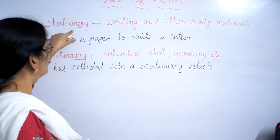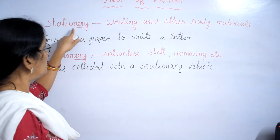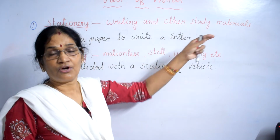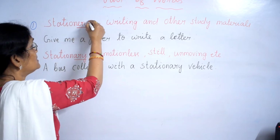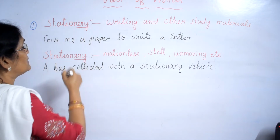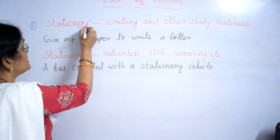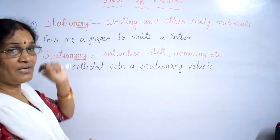At first we should know the meaning of stationery. Where there is ERY, that is writing and other study materials. Pen, paper, other study materials, official supplies called stationery. Stationery comes from the word stationer. Stationer means a person or a store which sells study materials. Stationer is a noun, and stationery is one adjective.